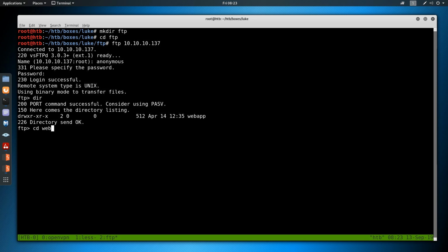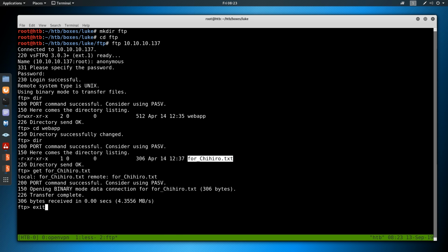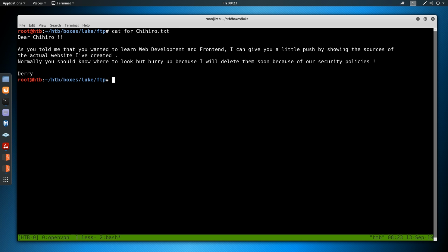Doing dir, we can go into webapp, and then there's only one file. It is called for_Chiaroscuro.txt. So I'm going to get this file, and then we will look at its contents. So get out of FTP, cat the file, and it's a message to someone saying, hey, the guy can give a little push by showing the sources of an actual website he created. Normally you should know where to look, but hurry up because I will delete them soon due to security policies. So the note really doesn't help all that much.